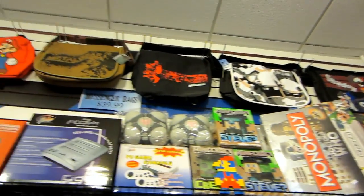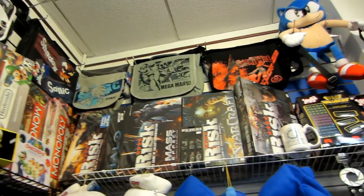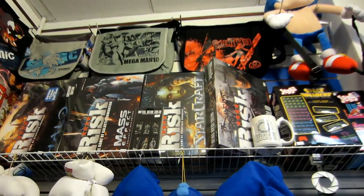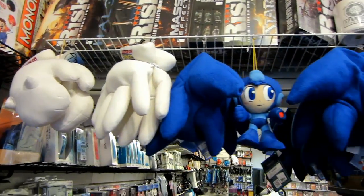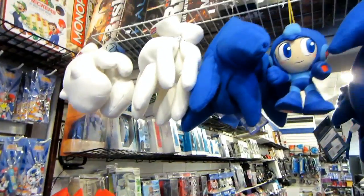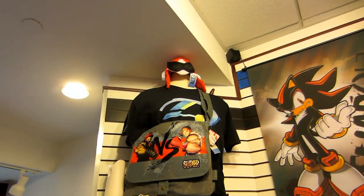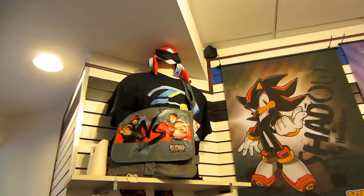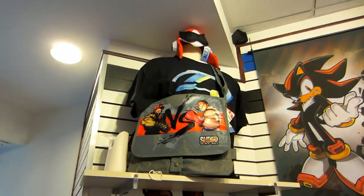All the bags and everything are tagged and ready to go. So I've got them all up on display. Added the new ones to the old ones and put up those board games as well, and displayed the Knuckles gloves and Sonic hats and Proto Man hats. I got all kinds of hats. Speaking of hats, we also put a couple of the hats on display up there, as well as the messenger bag. I just think it's a good way to display them.